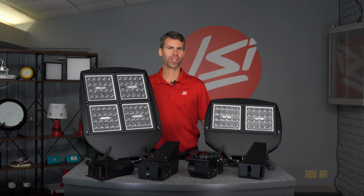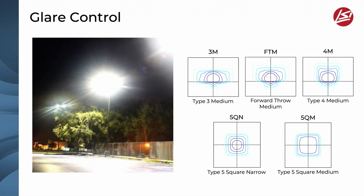Lighting is not always about minimizing energy usage and maximizing pole spacing. Glare control is also a major consideration on lighting projects. The good news, Velocity has a full offering of medium and narrow optical distributions, which help minimize glare.